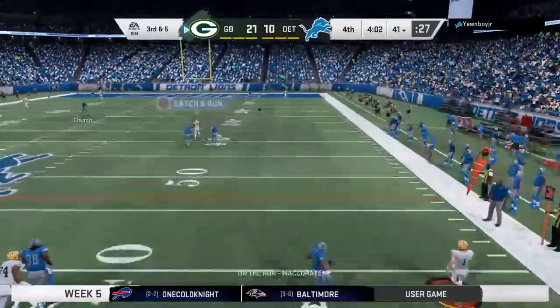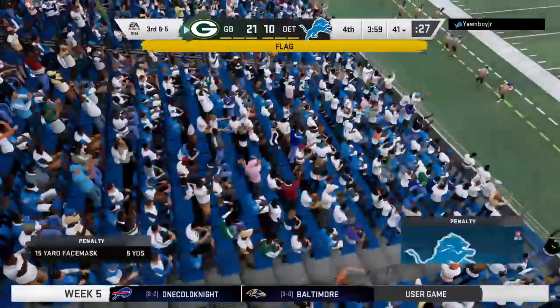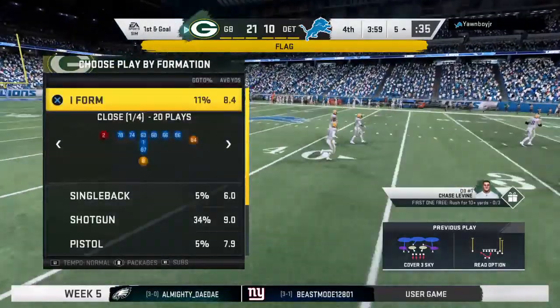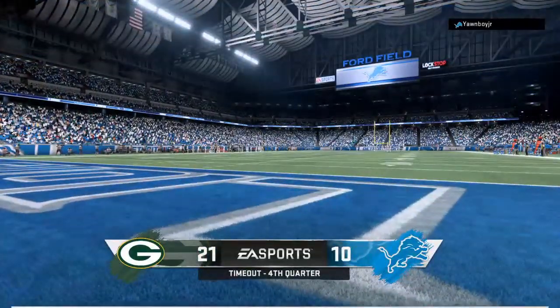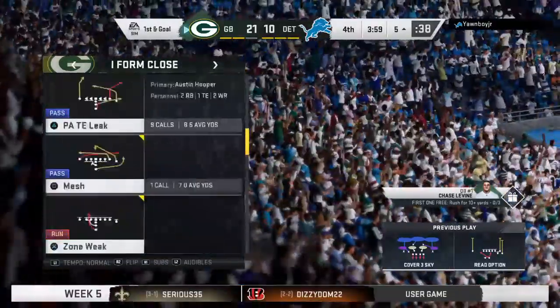Escaping the pressure right. And that's caught inside the 30. Oh, and the big play's going to get even bigger as penalty flags are down, and I believe they're going to get a face mask penalty tacked on. The Packers going to use one of their timeouts. It's just their first. They'll be down to 2 remaining as we step aside here in the 4th quarter.